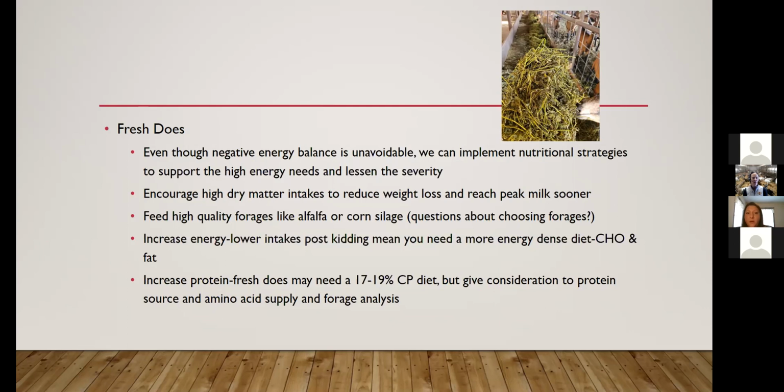We can feed really high quality forages, if you have alfalfa or corn silage, or if you have really good quality grass also. And if you have questions about choosing forages or about reading forage samples, you can pop those into the question box or the chat box also. And then increase your energy. Those lower intakes after kidding mean that you need a more dense energy diet, and Dr. Lauer touched on this too. You need to feed more carbohydrates in the form of digestible fibers or starch, and adding some fat in can make a difference too. Now you have to be careful with the type of fat you feed, but it can be beneficial.